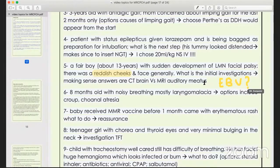Dr. Tamanna, why can't it be mumps? Mumps, but they did not say there is swelling of the parotid gland. They said only red colored cheek. But I think it can be in the differentials. It can be parvovirus, slapped cheek. They cause lower motor palsy, yes. Any virus can cause lower motor palsy. Okay, so this we have to prepare. This is a very confusing question, okay?